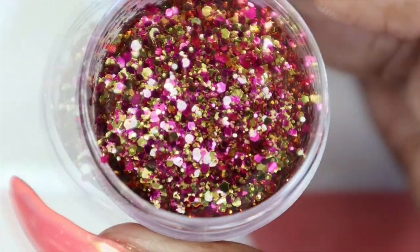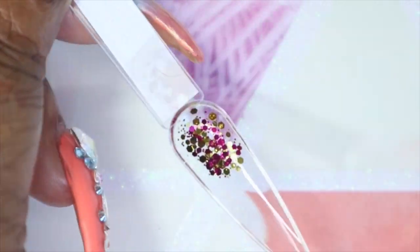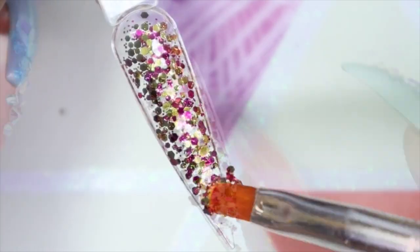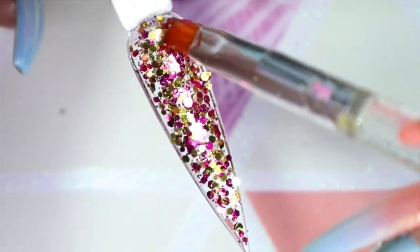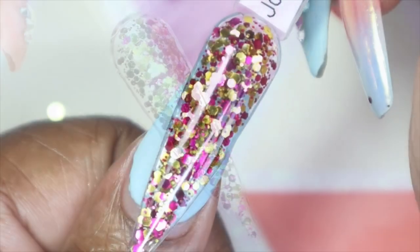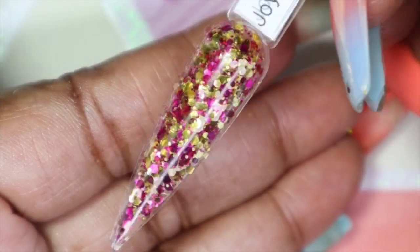How pretty this is. You know what this reminds me of? Confetti. Here is Joyride. I'm going to give this a cure. Oh, such a fun and festive glitter. I love it. This can be used as an accent nail. It's so pretty. Sorry, I can't get over it.